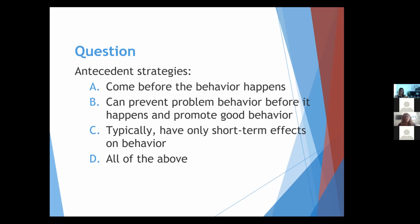Because as I alluded to, sometimes those antecedent strategies break down, either because the environment is different, or there's something new in the environment, and then the behavior occurs, so you have to be able to respond. That's what we refer to when we talk about these short-term effects. But then some of you responded D, all of the above. Technically the right answer is D, all of the above, but I did want to give a shout out to everybody that responded A and C, because those are technically correct, but all of them are correct. So kudos to you. All right, so let's keep going here.